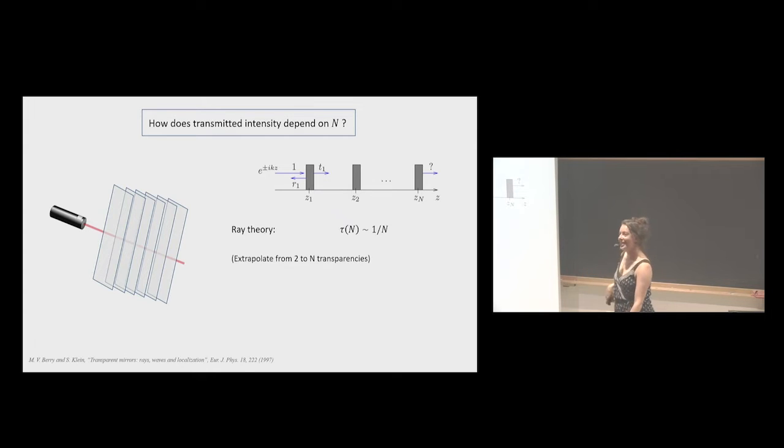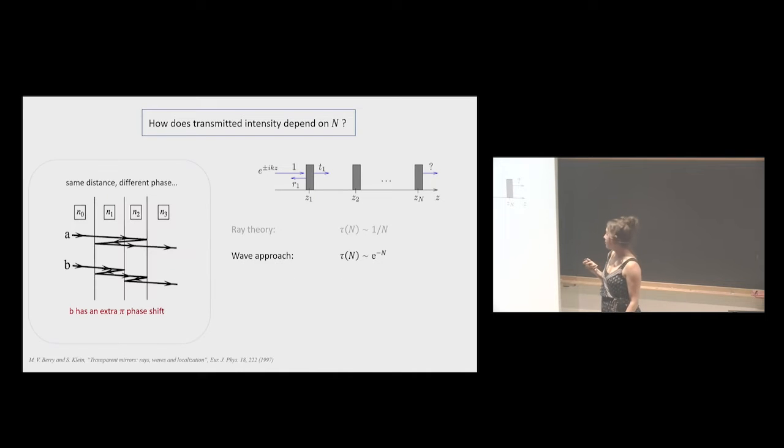But this is ignoring the wave part of the wave, which is that it also has a phase, which will change at each interface. If you take a more wave approach to this calculation, which also isn't super difficult, you can see that actually the transmission decays exponentially. This is because you have paths which are the same distance. A and B have taken the same distance, but B will have an extra phase shift because of this interface here. This means that you get some destructive interference between these paths, and then you'll have more and more of these as you add more and more interfaces.